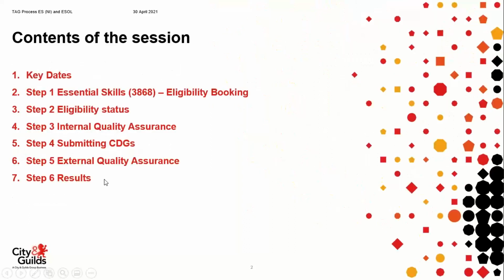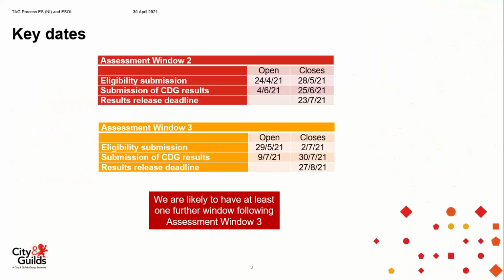So let's get started. I'm planning just to do a quick overview of the key dates, discuss the eligibility booking process in Walled Garden, then explain what happens next, the eligibility status, and do a little bit of coverage of internal quality assurance. Then we'll look at what will happen when you actually submit your centre determined grades, and what we will be expecting to do as part of our external quality assurance process, and a quick reminder of how the results release is going to happen. Just to warn you, I haven't written a script for today's webinar, so I'll apologise in advance for any ums and ahs.